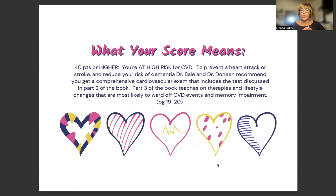And in order to prevent a heart attack or a stroke and reduce your risk of dementia, Dr. Bale and Dr. Doneen recommend that you go get a comprehensive cardiovascular exam. They say to include the tests discussed in part 2 of the book. And then in part 3, they go over therapies and lifestyle changes that will help ward off some of the cardiovascular events and memory impairment. That was on pages 19 to 20 of the book.